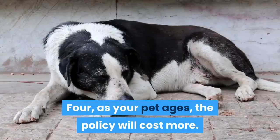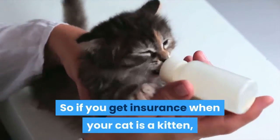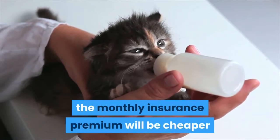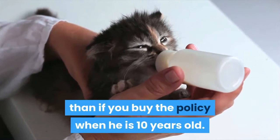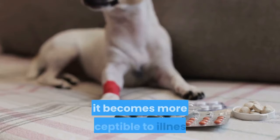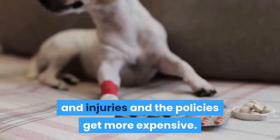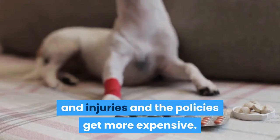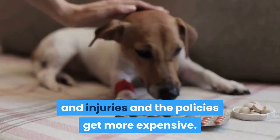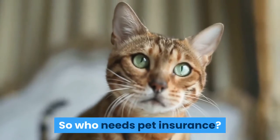Four, as your pet ages, the policy will cost more. So if you get insurance when your cat is a kitten, the monthly insurance premium will be cheaper than if you buy the policy when he is 10 years old. And just as with humans, as an animal gets older, it becomes more susceptible to illnesses and injuries, and the policies get more expensive. Also, as your pet ages while you own the policy, they may increase your premiums. So, who needs pet insurance?